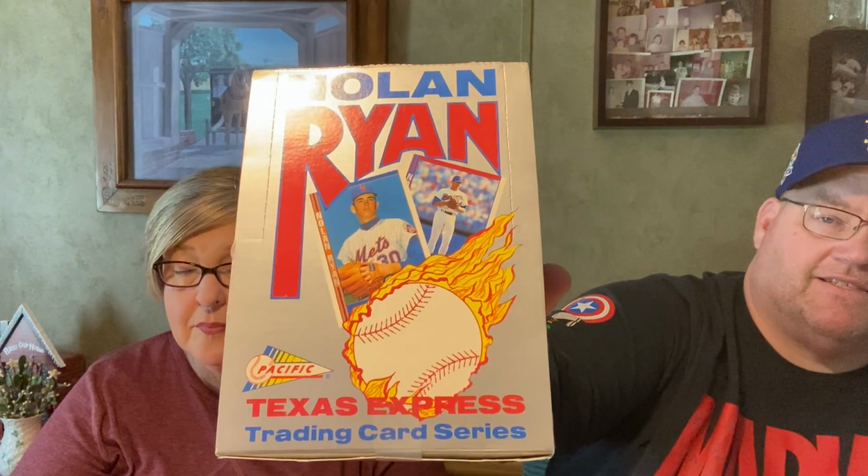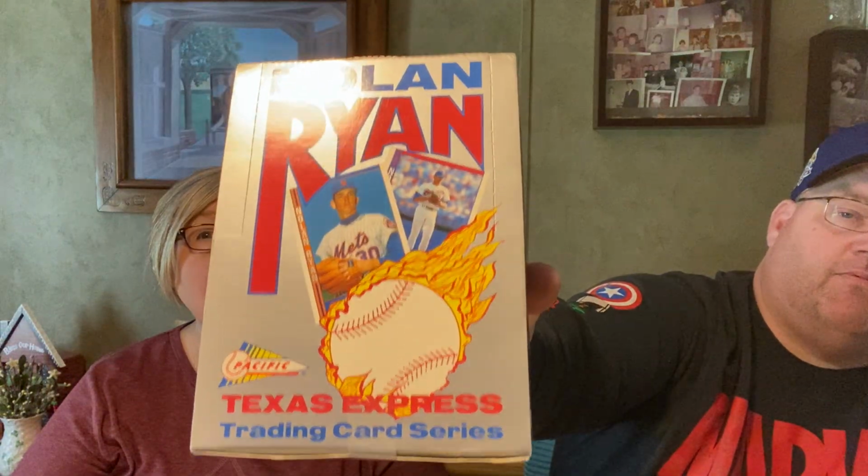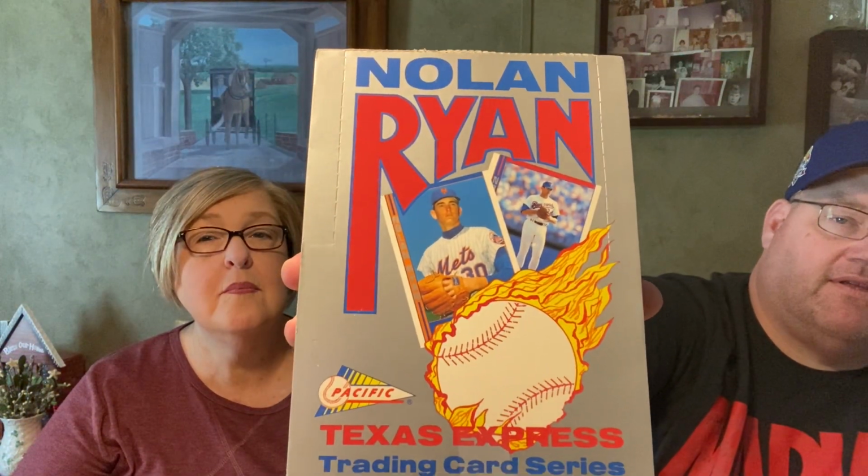And I also picked up, they had a whole case of Nolan Ryan Texas Express. Now these aren't individually worth a ton, but I opened it with the chance of one particular card where he got hit by the ball one time. Nolan Ryan was a tough guy, and he got hit by the ball in the face, bloody all up, and he just kept pitching. They have a picture of that. It's part of the series. That picture alone, if I get at least one of those, that'll pay for the whole box. So that's why I picked those up, and I'll go through them.